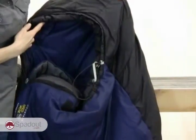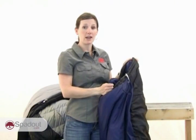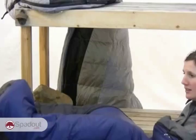Good quality mummy bags also have special features of both a drawstring hood and a draft collar, like you see on this one. The main disadvantage of a mummy bag is that it's confining and can restrict your movements during sleep, so you feel trapped like an animal in your sleeping bag.